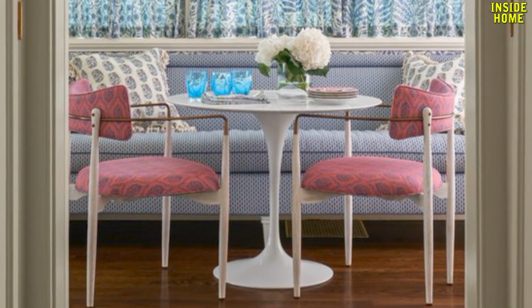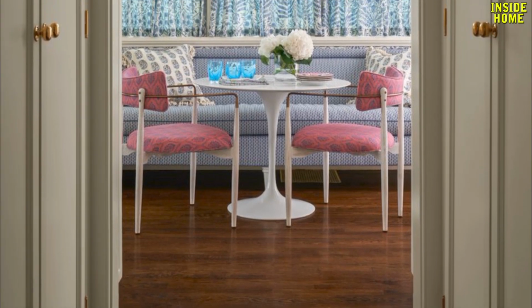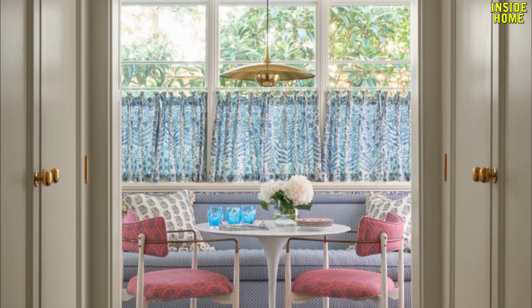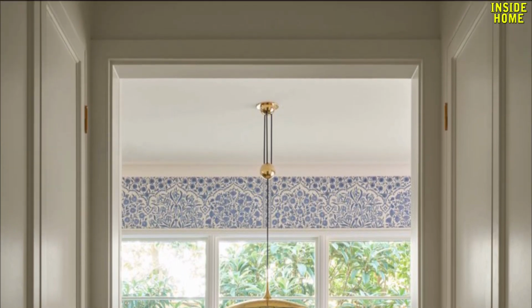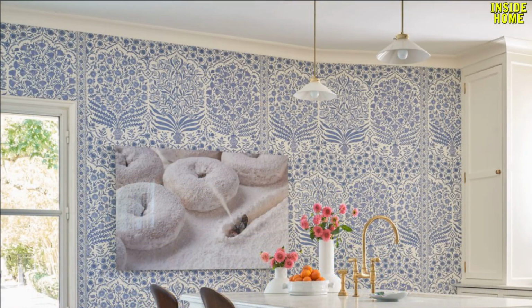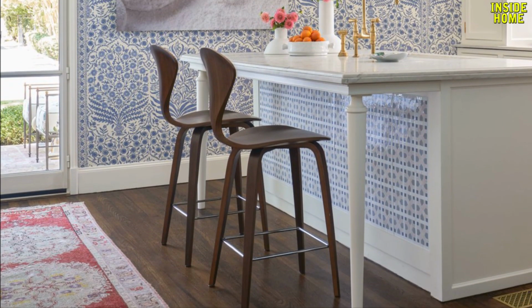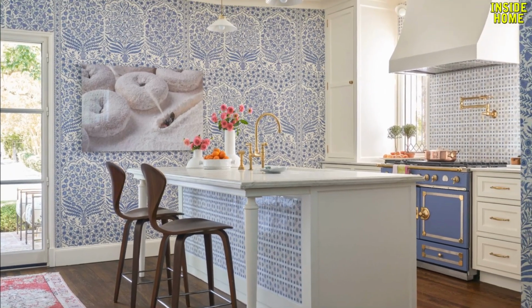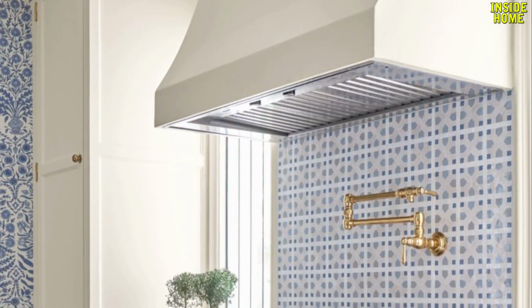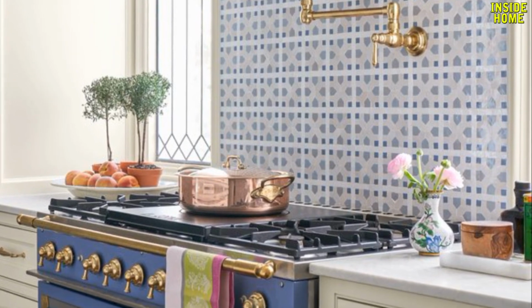Established in 1998, Jenkins Interiors has been transforming residential spaces for over 2 decades. Jenkins and her team are celebrated for their distinctive style that balances livability with a novel approach to the classic.